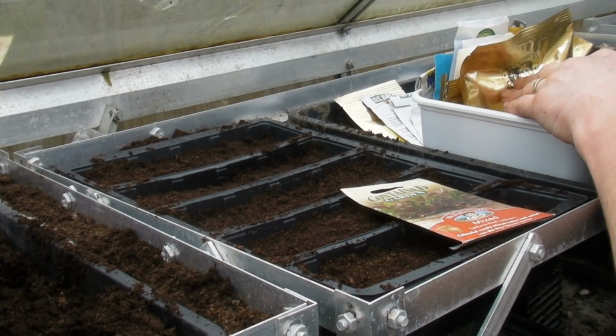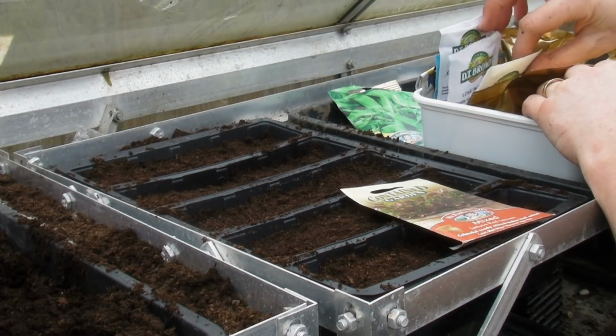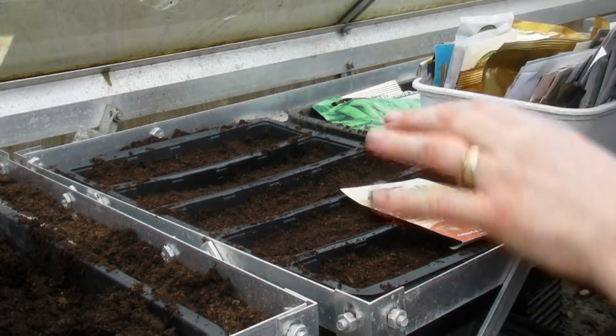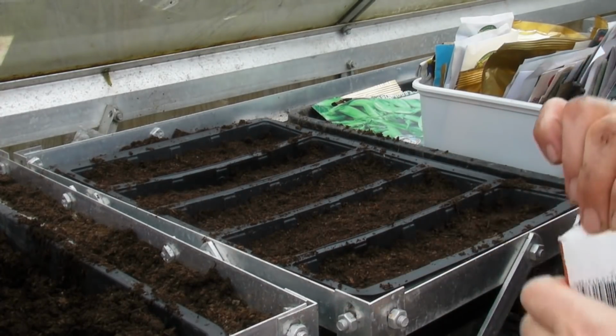I will show you the peas ever so slightly differently, and all of the flower seeds that I've got here, I'm going to sow exactly the same as I would these ones. So I've got some lettuce here.